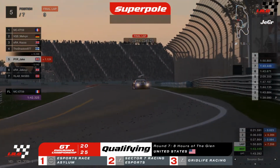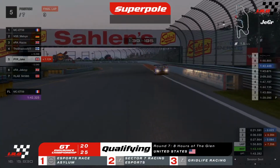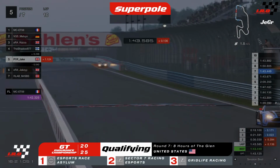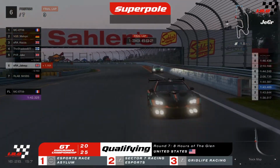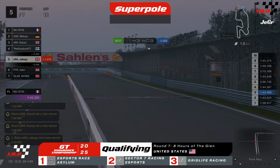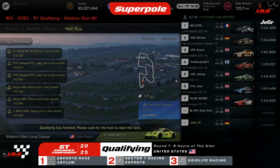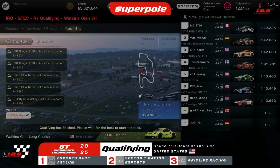Can Jake improve? That was a wide line, a very wide line. Did he keep it within the track limits? It looked like he has a poor middle sector though. And Jakey coming round. 43.4 up to P5, just got ahead of the Project One Racing car.